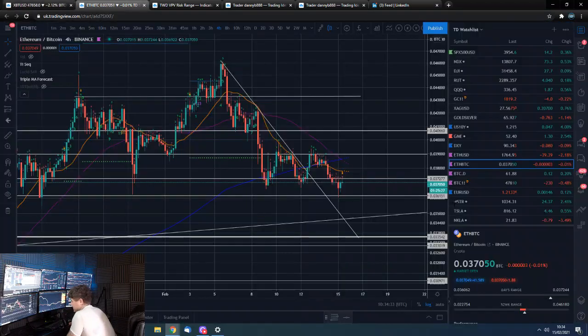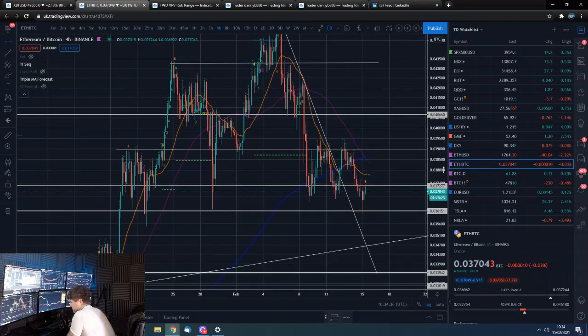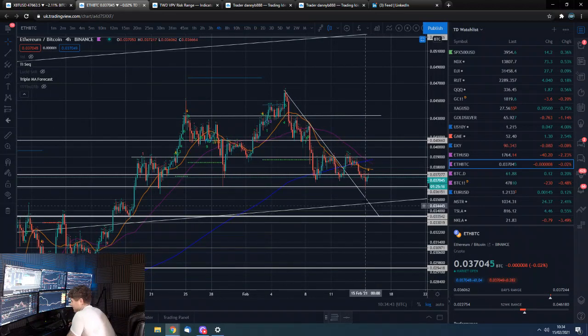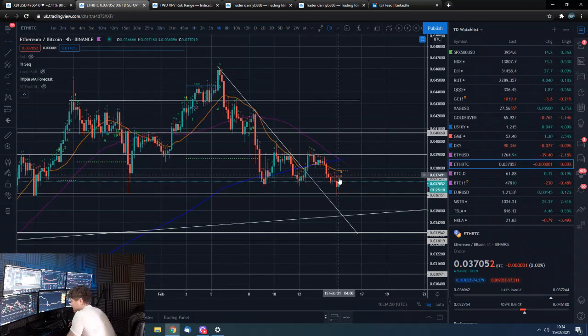So yeah, Ethereum, Bitcoin, it did take out these lows and nicely came down and tested the next level. So the next level is down here if we're to lose that. But yeah, that is what we're watching here. Can we get back above this?